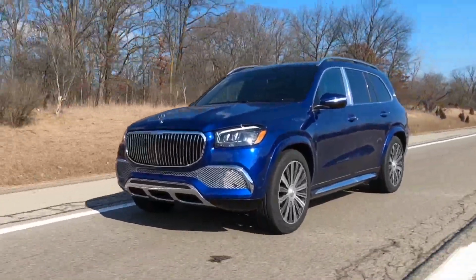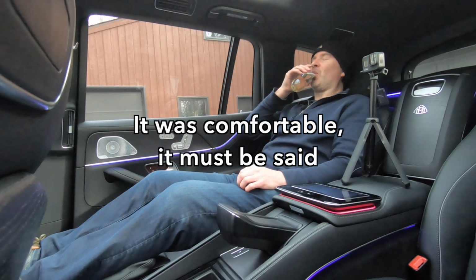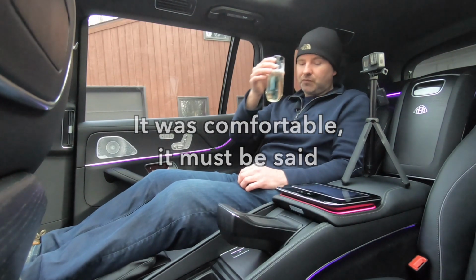And that is actually the exact same seating configuration that I experienced in the Mercedes Maybach GLS 600, and that was more than $127,000. So the fact that you can get that level of comfort in the Lexus is really saying something, and it is very expensive, but it is also very much less expensive than the other SUVs that can do that.